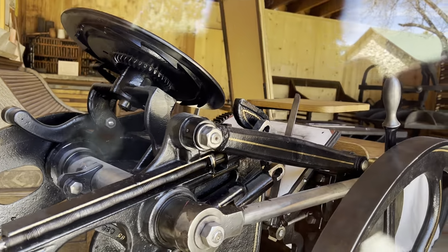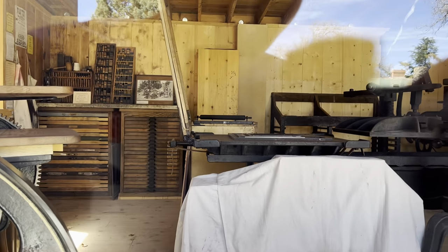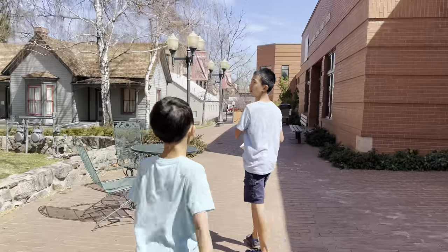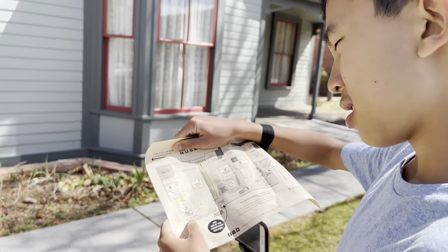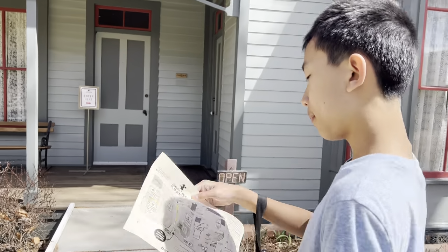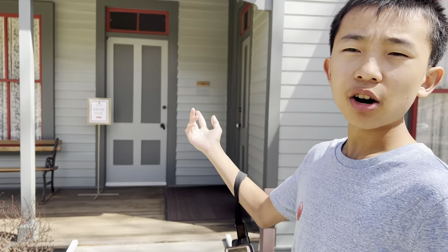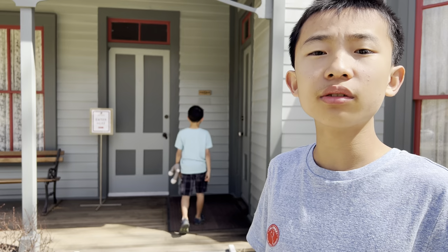So 7, 8, and 9 are on the other end. Is this on the list? No. Oh, this is the Fremont House. It's the home of John Charles Fremont, the 5th Territorial Governor of Arizona.